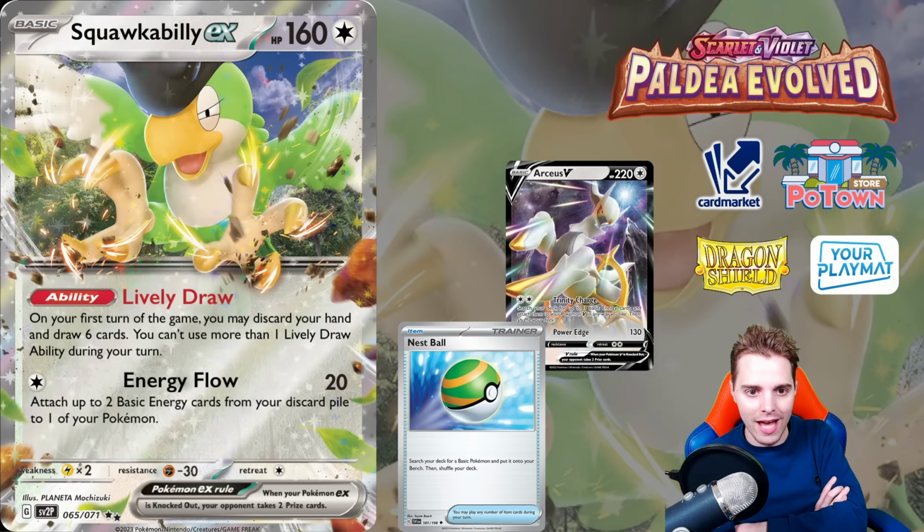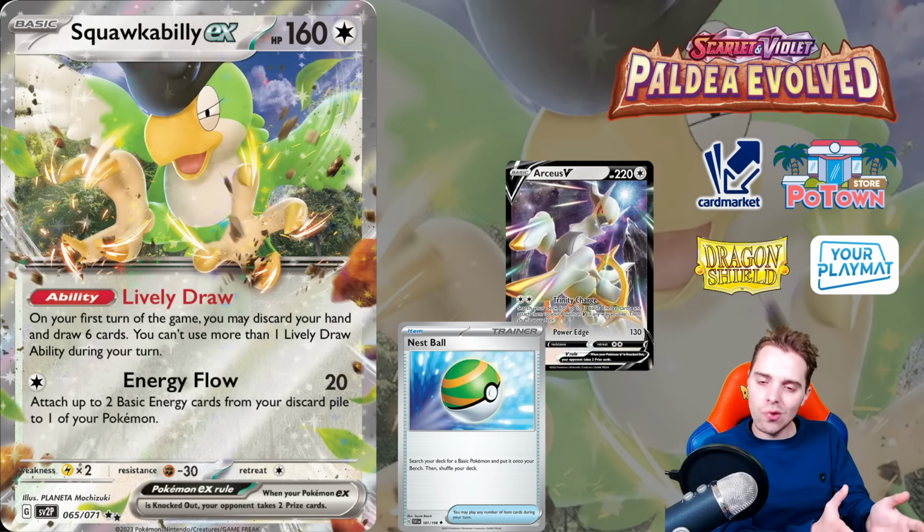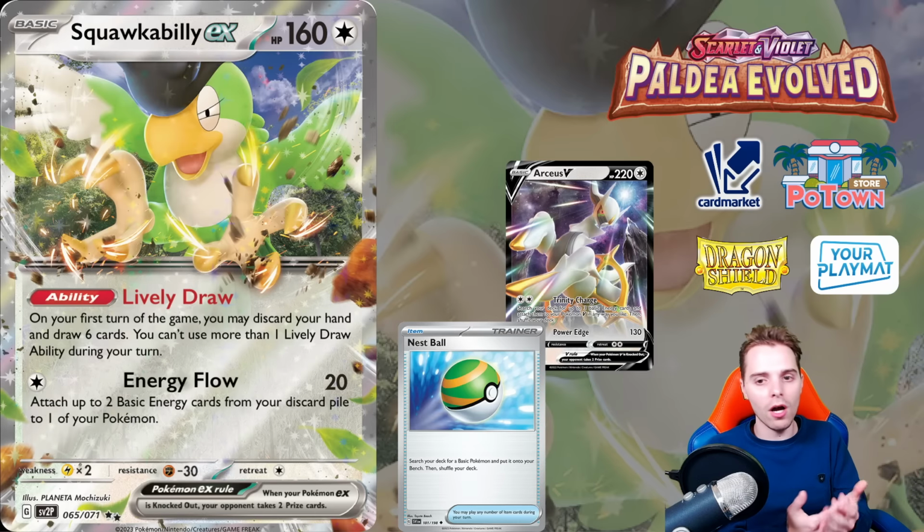So you may discard your hand, draw 6, and you cannot use more than 1 livelihood draw power during your turn. So pretty much on your first turn you can use this. The cool thing is it's not a coming into play effect. You can Nazball, slap down Squawkabilly, use Professor's Research if you're going second, of course. If you're going second and it's your first turn, use Research first, and then out of nowhere, oh, you don't have what you need, then you can activate Squawkabilly.